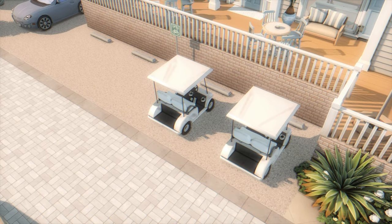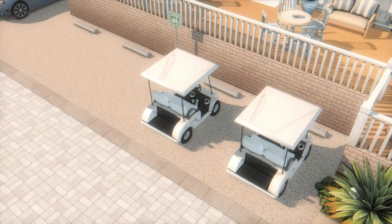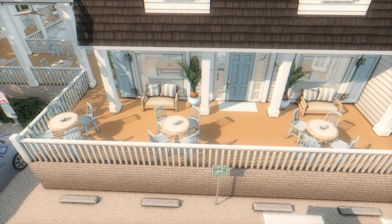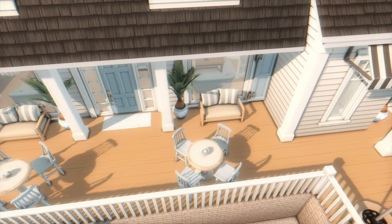Starting with the outside here, we have two golf carts here, which are really cool. I don't think these are functional, but they definitely add to the aesthetic. So there's a little parking lot here, and there's also a parking lot on the side where we can see some cars. And then just from the outside, there's some seating towards the front entrance as well as towards the sides, which we will get to in a minute.